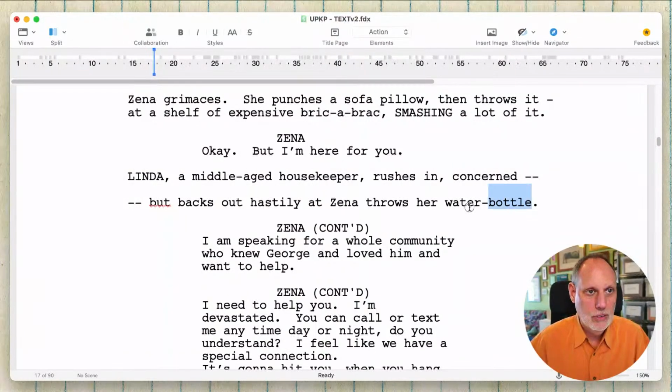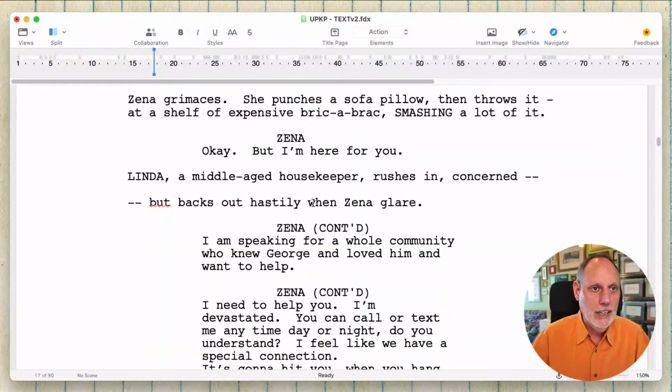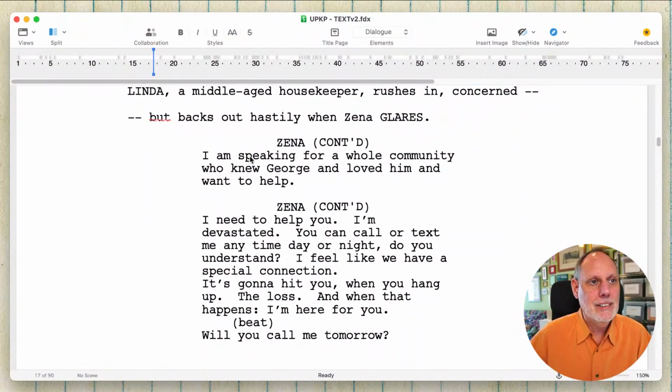At Xena's glare. Xena glares. See, just a little less, a little simpler.